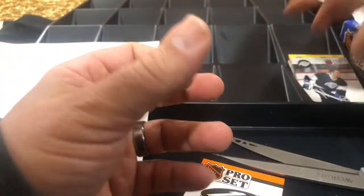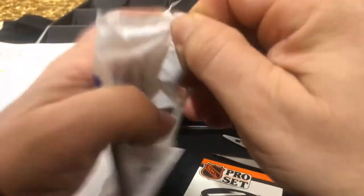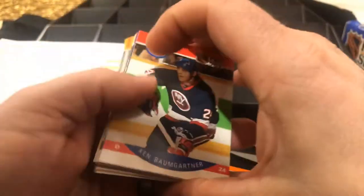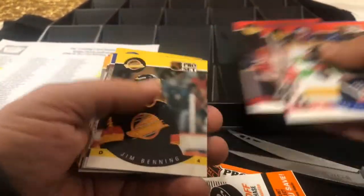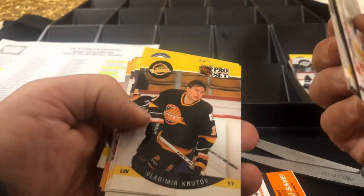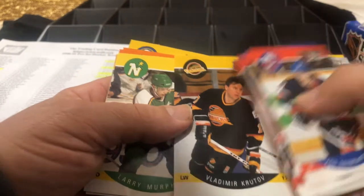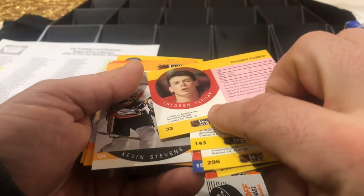Okay. Next pack. Let's see, I'll try to open these with scissors, but they aren't too bad. Vladimir Konstantinov, I believe that is a rookie. 296. Yeah, that is a Vladimir Konstantinov rookie. Thierry Fleury. Don't think so. Nope.